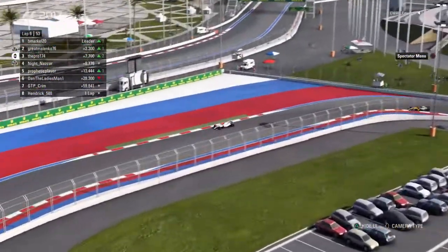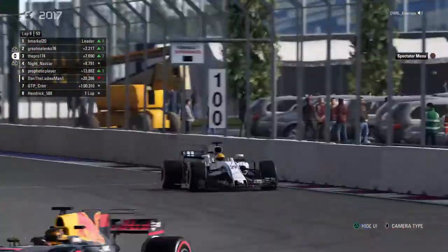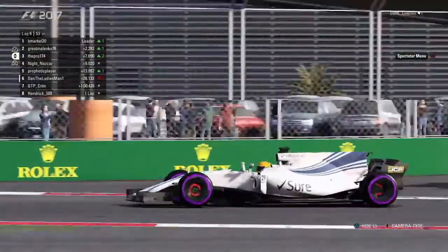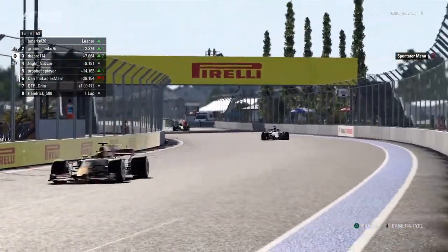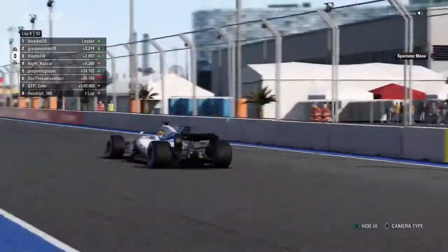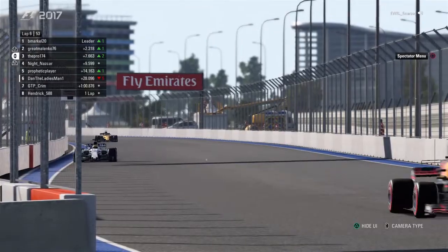Now from the chopper. Probably one of the better views this game has to offer. There's already lap traffic going to be involved here. Joshua Abney being put a lap down to the 3rd place car.